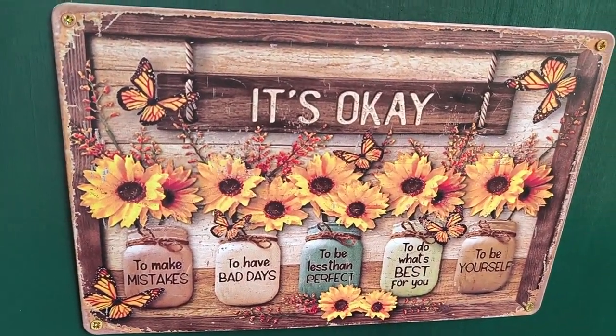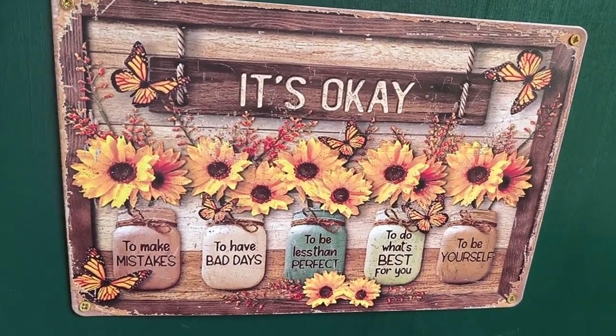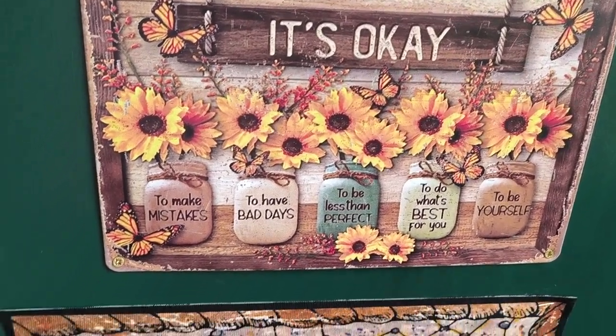This is very, very uplifting. It's okay to make mistakes, to have bad days, to be less than perfect, to do what is best for you, and to be yourself.